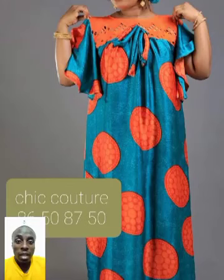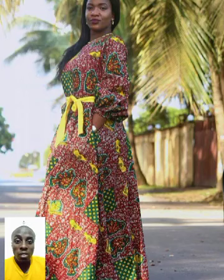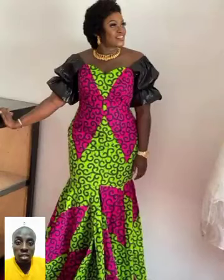This is designed from the Ankara fabric and could be designed in many different forms. So it is worn throughout Africa. We don't have copyrights over this design. We give credit to the original designers who have designed this dress style.